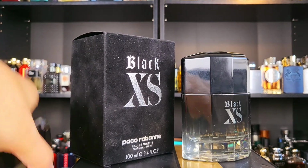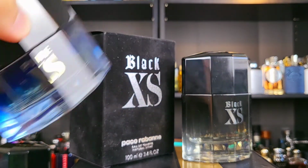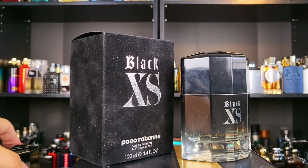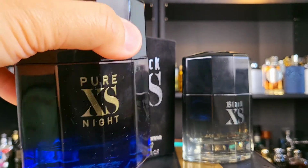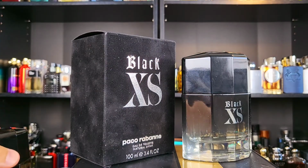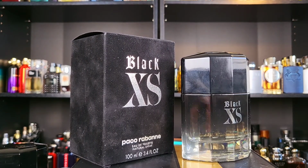Now I have the others from the line, Pure XS. I have 2 bottles of this. This is a 50 ml, but I also bought 100 ml because of how much I loved it. And the Pure XS Night, with the ginseng notes, which is so interesting. If you know me, I really enjoy those interesting notes. When companies come up with something new, something different, put a different twist on it, then I really enjoy it. Like they put ginseng. How often do you smell that note in a fragrance, right? You don't. And it's very prominent.